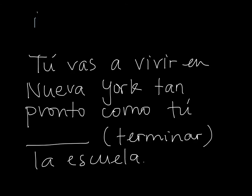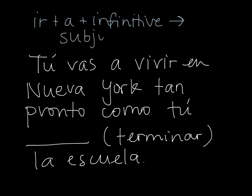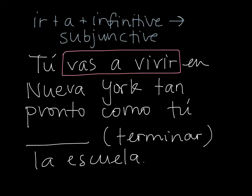Anytime I have ir plus a plus infinitive in my first verb, I'm going to be using subjunctive in my second verb. So here I have vas a vivir, okay, my ir plus a plus infinitive construction, and then I'm going to be using subjunctive for my second one, so I would be writing termines.